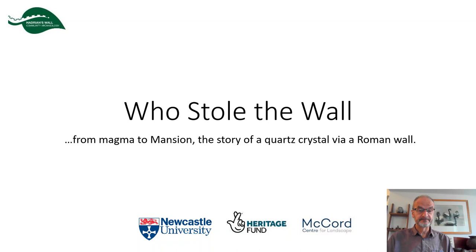The second part of the project, and the one in which I am most involved, is the stone sourcing and dispersal project. And over the past nearly 3 years now, the team has been working with volunteers to understand the geology underpinning Hadrian's Wall, examining the wall stones, unearthing the stone sources, and investigating how wall stone has been repurposed.